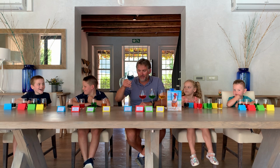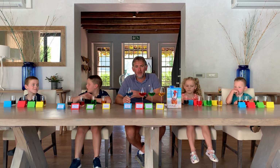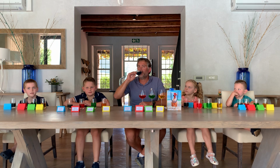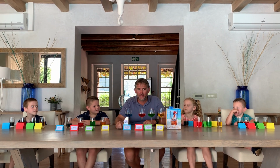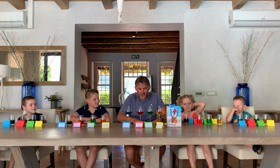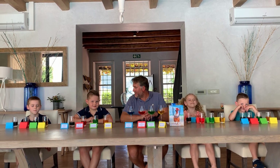And obviously can't really judge much about the color. But when I smell it, it smells quite grassy and green and fresh. It's got a little bit of tropical fruit. It's nice and fresh, and it's got a little bit of texture. So I think it's the Mont Rochelle Sauvignon Blanc 2019.